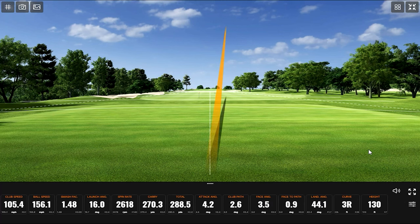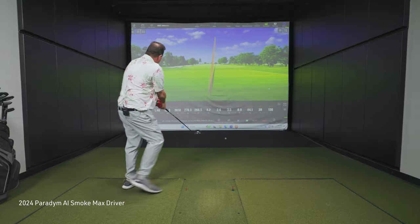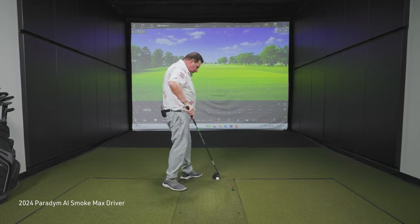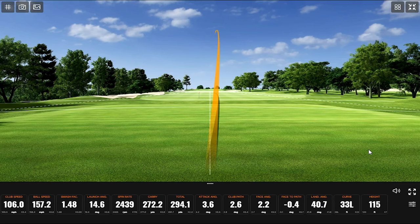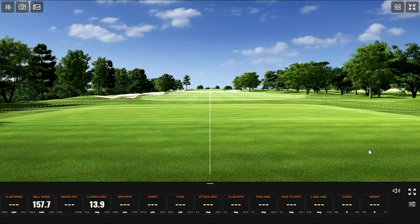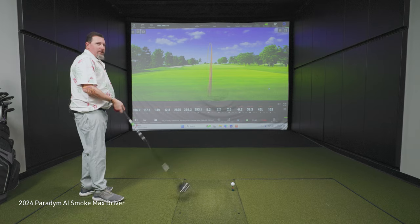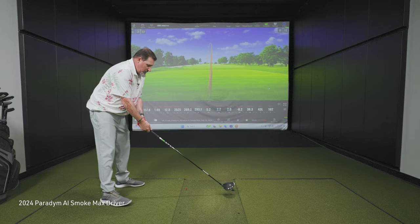Exact same ball speed. Or it was for a second anyway. There we go. Ooh, turn that one over too. Yep. Seems like that one hit the screen a little bit lower. No, still pretty good. Just turning this one over a little bit more efficiently. Yeah, this seems easy.